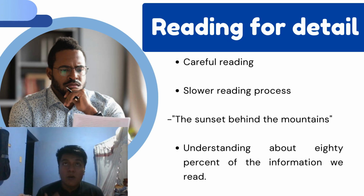Okay, well, here we have another reading strategy, which is reading for detail. Basically, reading for detail, or also known as careful reading, is probably one of the most used reading strategies. This is a slower reading process that starts at the beginning of a passage, or a sentence, or a paragraph, or a text, and continues to the end. And when we read for detail, we need to read each sentence, but we shouldn't try to know the specific meaning of each word. If we don't know the meaning of a word, we can try to infer its meaning based on the context.